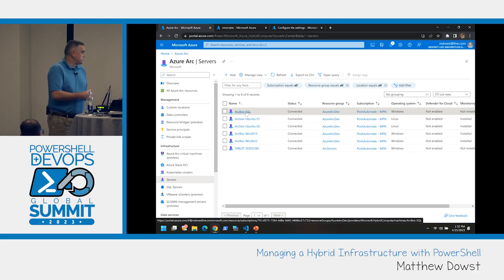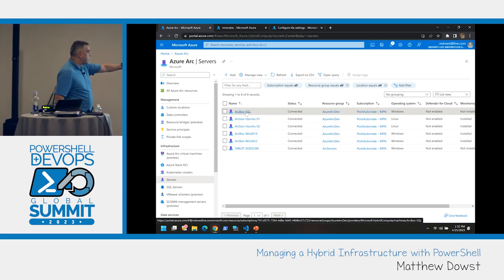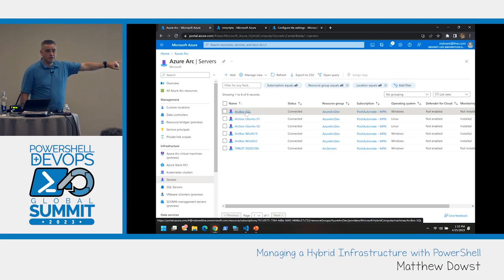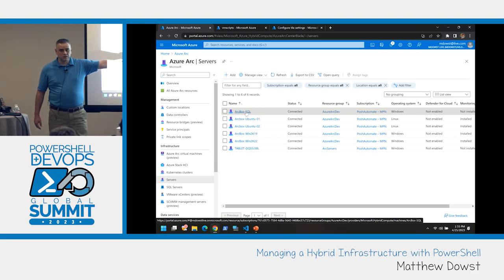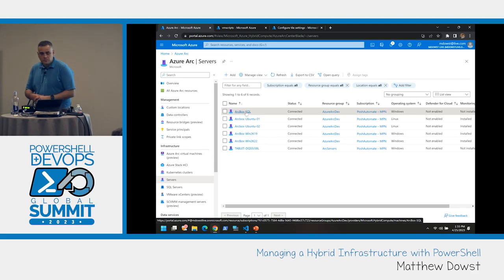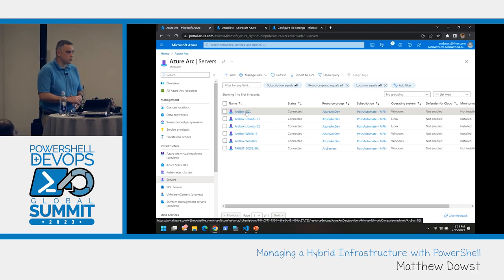The problem is it was based upon Log Analytics, which is a timed database. So if your agent stopped reporting, you had no idea that machine ever existed. These are static objects inside of Azure. If this machine gets turned off, this flips to disconnected. I know this machine no longer exists. So it helps keep track and inventory of things as well. Whether the machine got turned off or the agent stopped working, I'm going to know. It's not just going to fall off my list.